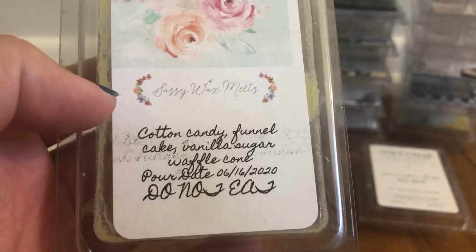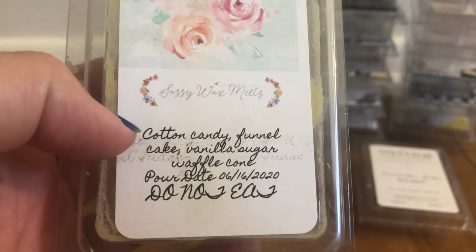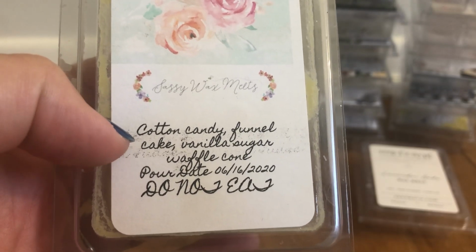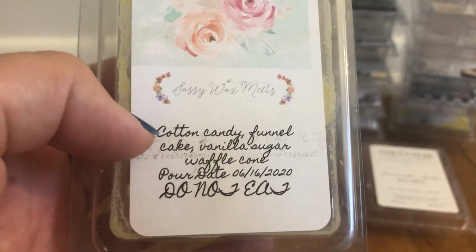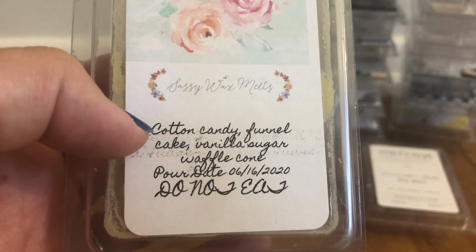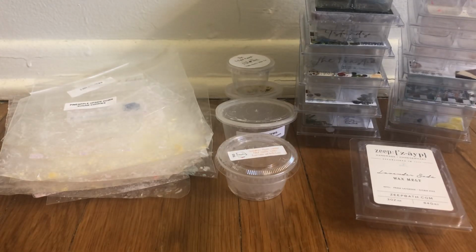Okay, finally I have some clamshells from Sassy Wax Melts. So this one was a custom that I made. This is cotton candy, funnel cake, and vanilla sugar waffle cone. This smelled so good. So good. I need to get another whiff. Oh my gosh.